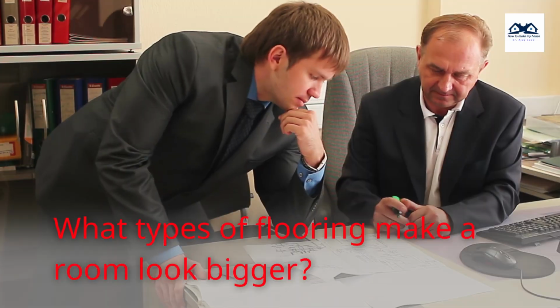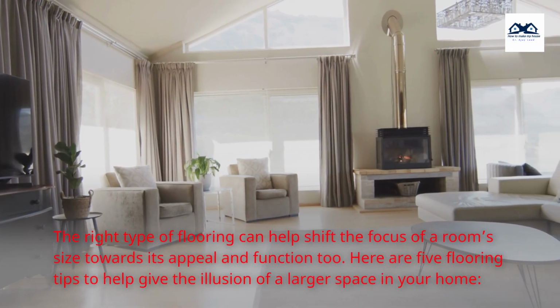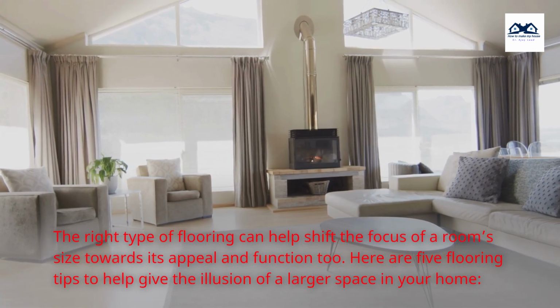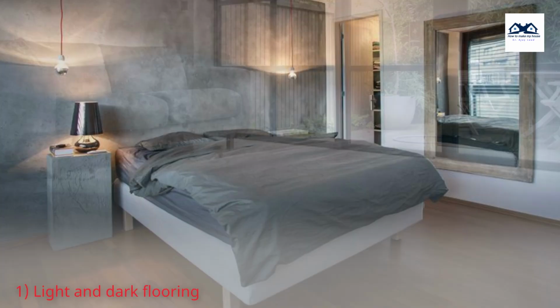What types of flooring make a room look bigger? The right type of flooring can help shift the focus of a room's size towards its appeal and function too. Here are 5 flooring tips to help give the illusion of a larger space in your home. 1. Light and dark flooring.